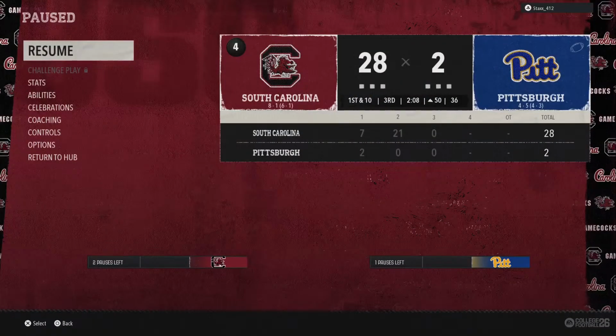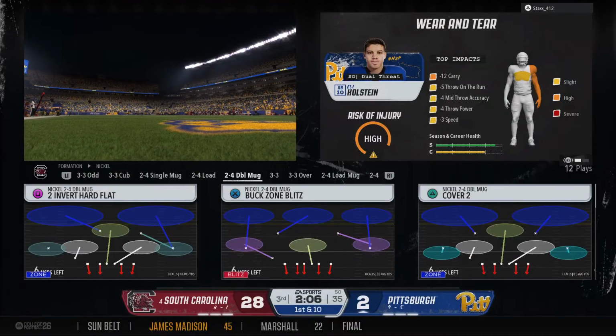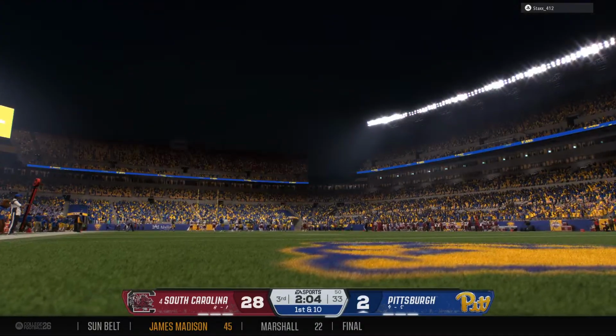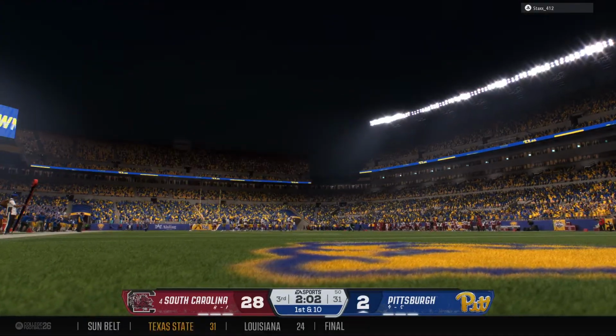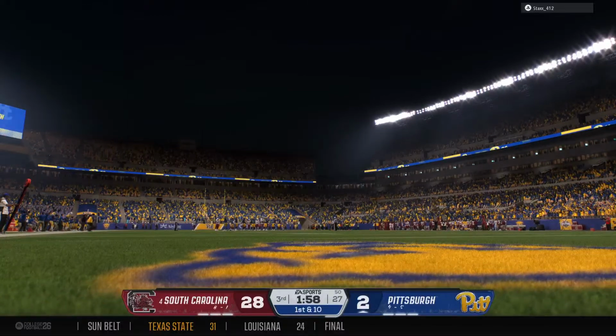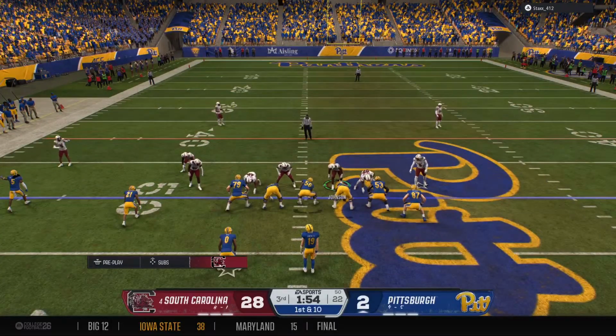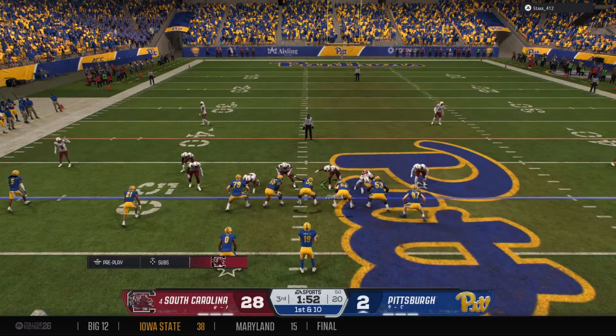Pick up the first down. Well, look, that wasn't a touchdown, but that was a massive play for this offense. They needed some momentum. They needed to find a rhythm, and what better way than converting on third down. Awesome job by the quarterback getting through his progression.